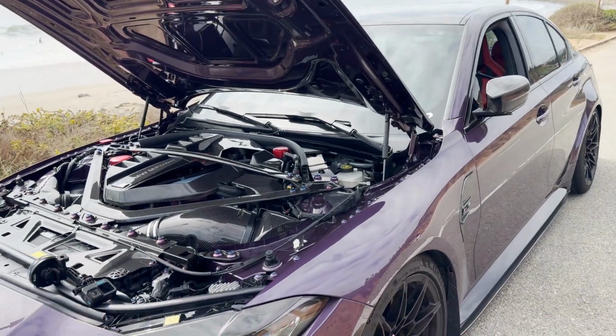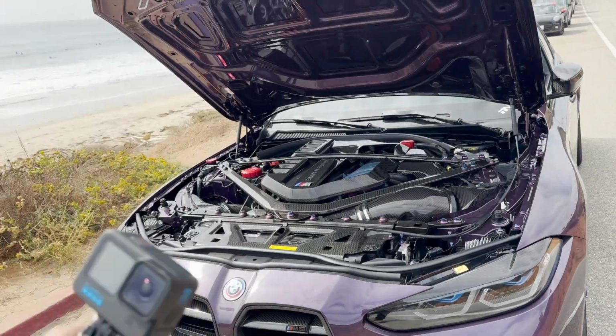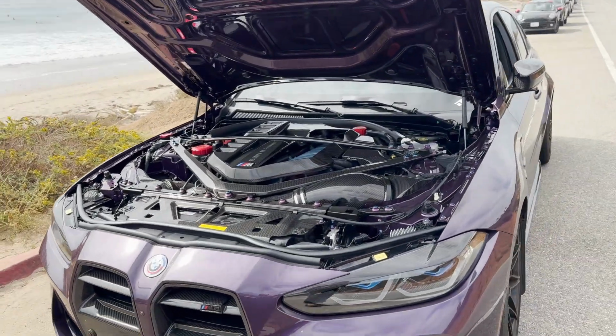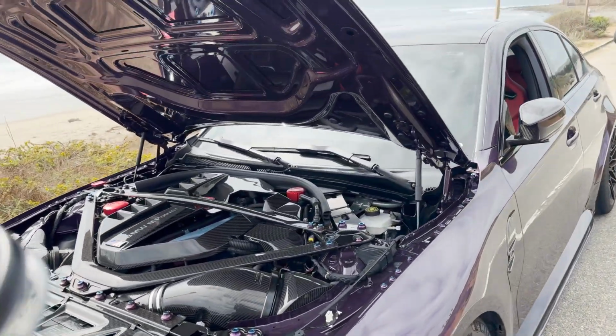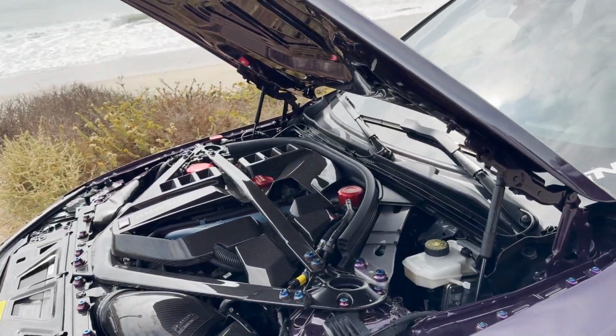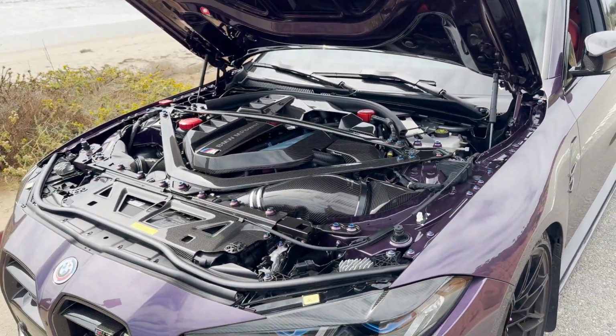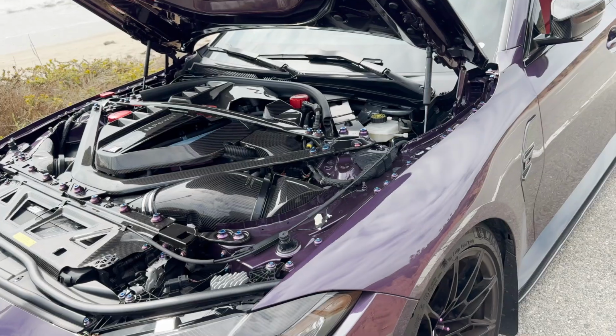Again, this is not to brag. I'm still stock. I can have all these modifications, but I'm still stock power. And there's so many people out there that are already running 700 horsepower, and you know, it's a different type of build. But for me, this is what I like doing, and I hope that you guys are enjoying the content.